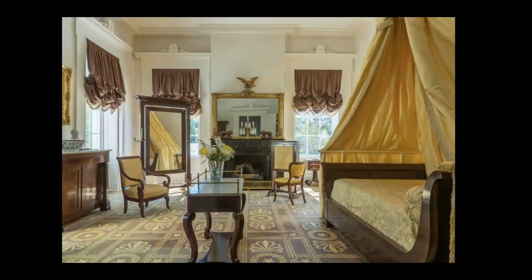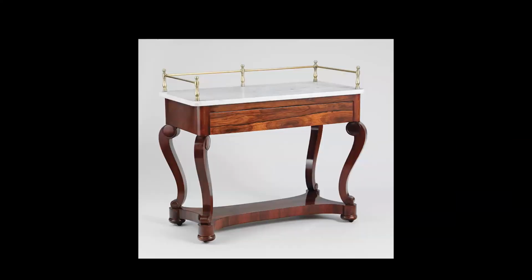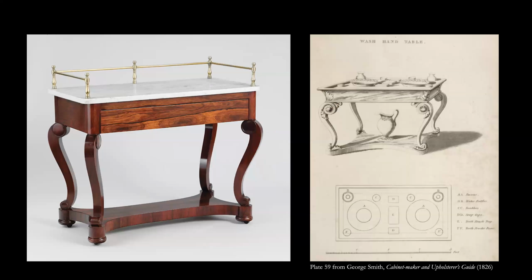The secondary bedchambers featured equally impressive suites of mahogany furniture, including French bedsteads, smaller wardrobes, a dressing mirror, a mahogany nightstand, like the rosewood example that I showed you in the previous slide, and a double basin stand. The basin stand was intended to hold 2 porcelain wash basins. In other words, it was the double bathroom vanity of the 19th century. Here in his pattern book, George Smith even provides suggestions for where to arrange particular toiletries upon the top.